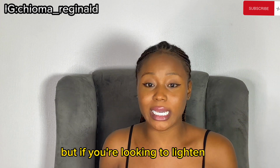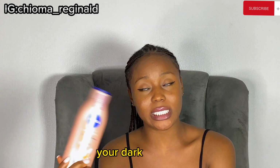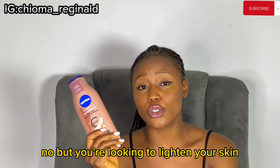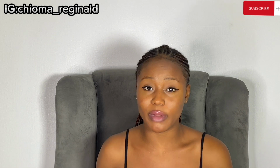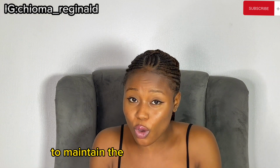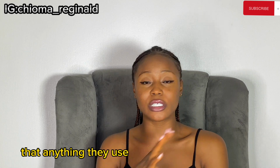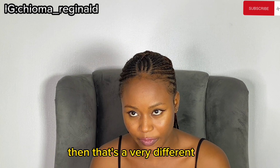But for somebody that is looking to maintain their fair skin, their dark skin, this is it. But if you're looking to lighten your skin, no. So this is perfect for all skin types, whether you have dark skin, caramel skin, or fair skin. You can use this product to maintain the color that you're at right now. Unless you're among those people that anything they use just makes them fair, or anything they use just makes them dark, then that's a very different thing.